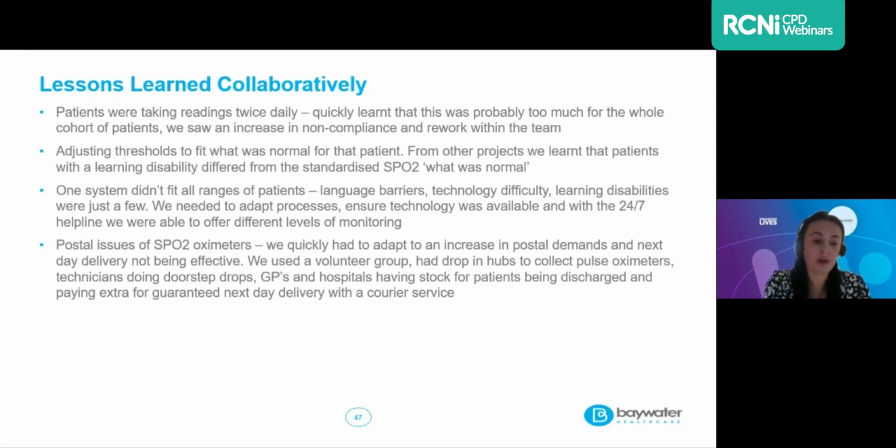We made sure that we were obviously still covering what was needed, but with different levels of monitoring as we were sort of pushed with this challenge, as everybody was. We made sure that we adapted, and the team over at Baywater Healthcare and over at Gloucestershire worked collaboratively through these changes and challenges that we were faced with.